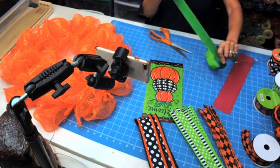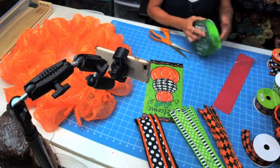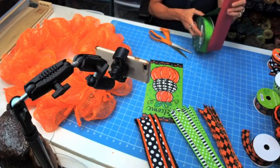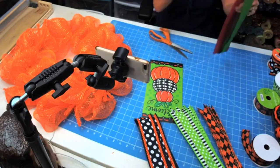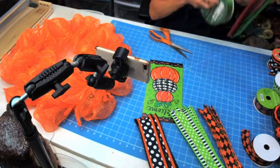Yeah, I love ribbon, you guys. I just love ribbon. See, Cheryl, my moderator, who's also known as Owl, hates ribbon. I don't think I've ever met a wreath maker that doesn't like ribbon. 1, 2, 3, 4, 5, 6, 7, 8, 9.